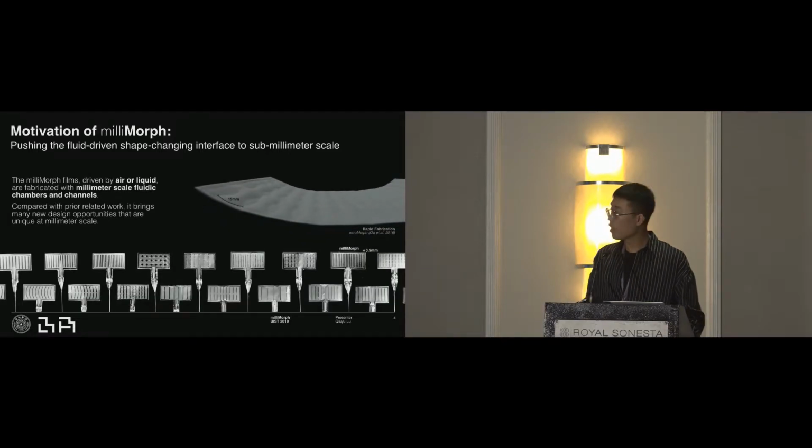with milliMorph, we focus on fabricating arrays of millimeter scale channels and chambers. And our results show that milliMorph brings many new design opportunities that are unique at small scale, which we believe could expand the design space of the current fluid-driven shape-changing interface. Okay, at the bottom of this slide is a collection of some standard milliMorph samples we made.